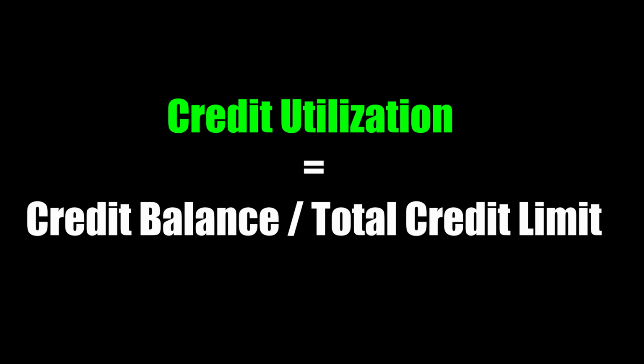And if you don't know what credit utilization is, I know I didn't do a great job explaining that up front, but credit utilization is basically how much you use in credit divided by how much credit you have out there, so available credit. So say a card will give you $10,000 and you're using only $1,000 of that.